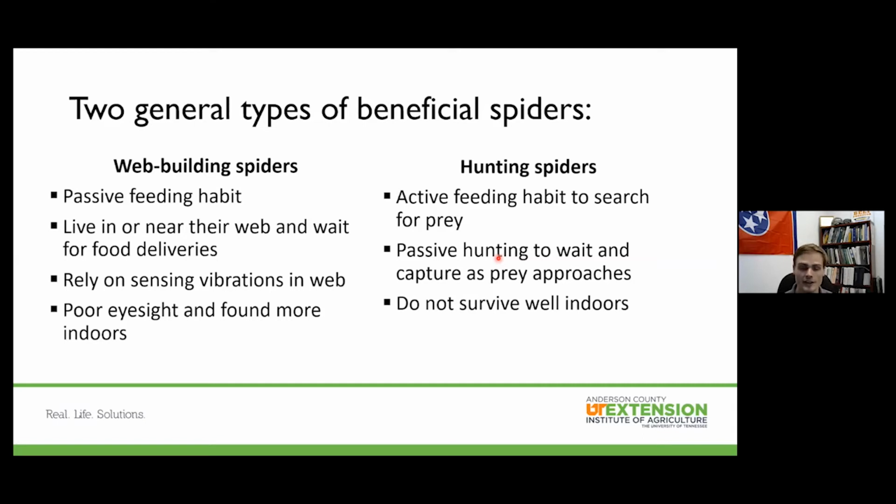Hunting spiders, depending on the species, can perform active and passive feeding habits. Active in the fact that they're searching for and pouncing, per se, on their prey as an actual hunter. Or they can be sneaky and conduct a passive hunting tactic, waiting to capture the prey as it approaches. So if we have a passive hunting spider in our gardens, they can be waiting around your crops for those pests to come. These hunting spiders usually don't survive well indoors, so that's why a lot of our cobwebs or web-building spiders are found more indoors than a lot of our hunting spiders.